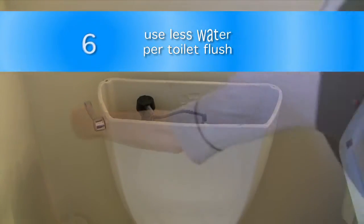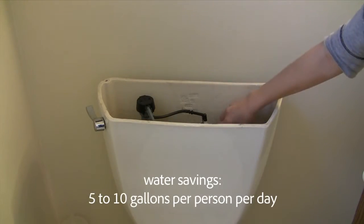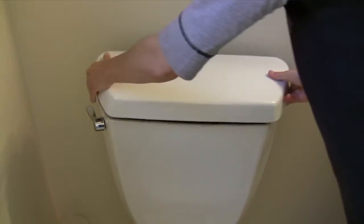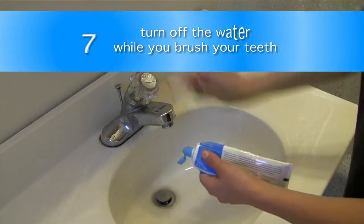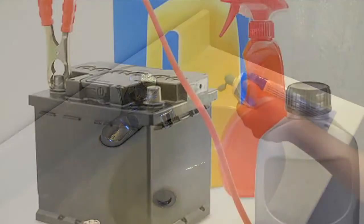Adding a glass or plastic container to your toilet tank can save you 5 to 10 gallons of water per person per day. Turning the water off while you brush your teeth saves over 2 gallons of water a minute.